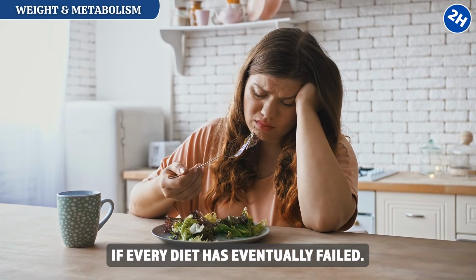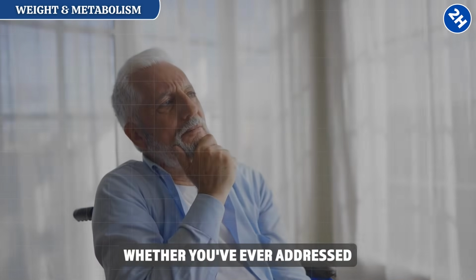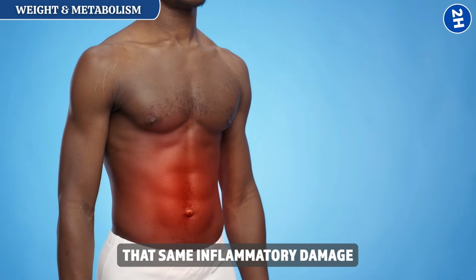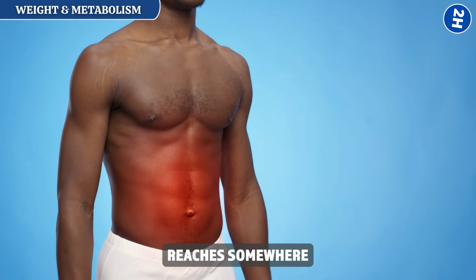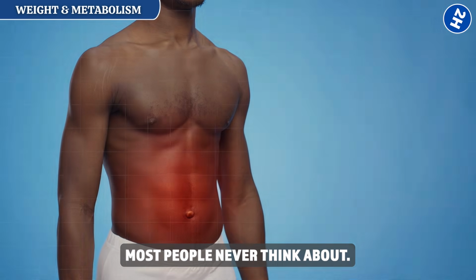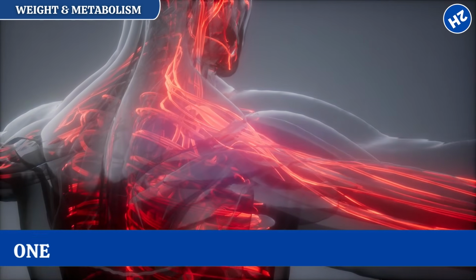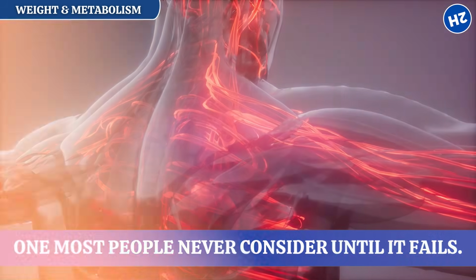If every diet has eventually failed, ask yourself whether you've ever addressed the inflammation driving the hunger signal. That same inflammatory damage reaches somewhere most people never think about. A system filtering your blood every hour of every day, one most people never consider until it fails.